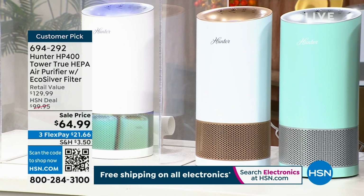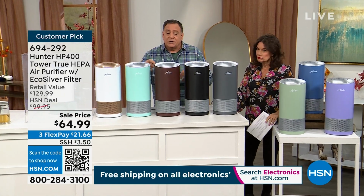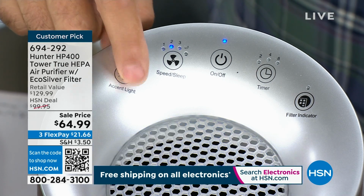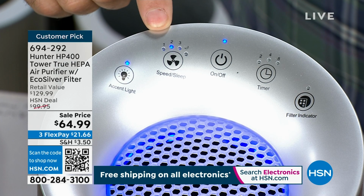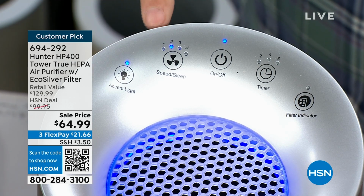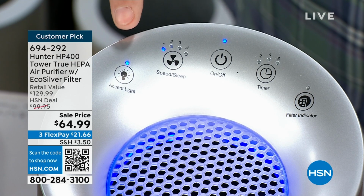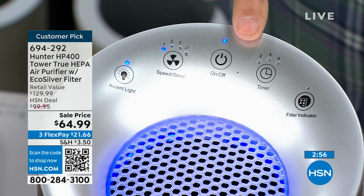Real quick, let's just go over the controls on top of this, okay? Because they're soft touch buttons, super easy to use. When you look at these right here, they're actually really, really intuitive. The first one here is going to be for that accent light that's on top of it. If I just press that, I can turn that off, I can turn that back on. We've got 3 different fan speeds plus a night speed, okay? So you can go 1, 2, 3 on the highest speed. I usually leave mine at a 2. But at night, I will put it into that night mode. And actually, when you put it in night mode, watch this. It shuts off the accent light as well. And then, of course, on the end over here, we've got a timer, 2, 4, 8 hours.